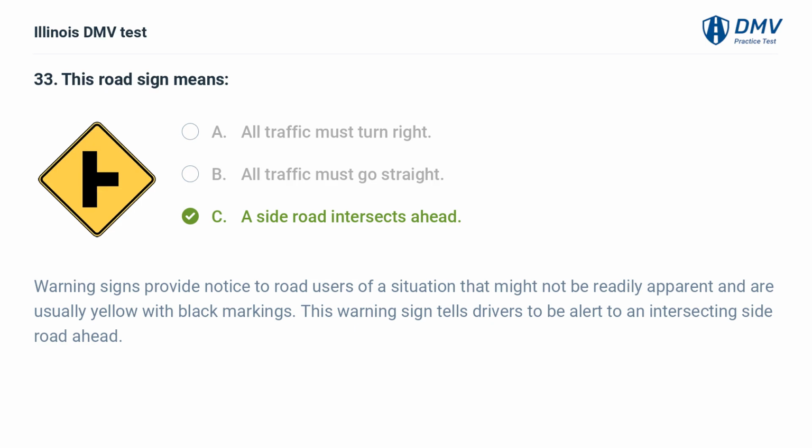Warning signs provide notice to road users of a situation that might not be readily apparent and are usually yellow with black markings. This warning sign tells drivers to be alert to an intersecting side road ahead.